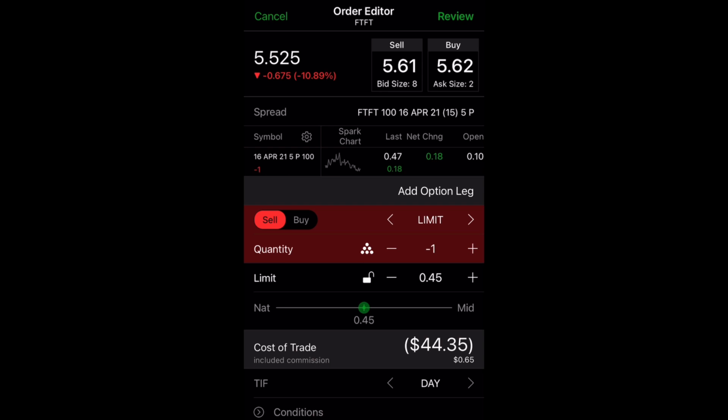The collateral is calculated by 100 times the strike price. So I would need to put up $500 in collateral in order to execute this trade. And in return, I get to keep this premium, $45. And I get this up front. It's put into my account immediately.